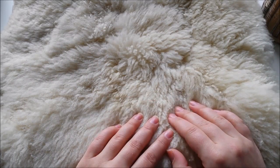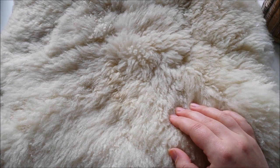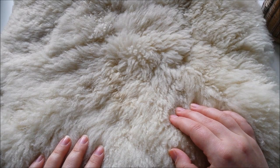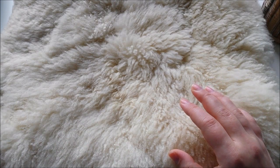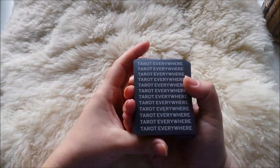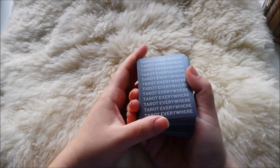So what do I start with? I think I will start with my tarot collection. I honestly don't know the exact order in which I bought those decks, so I will just go with the first thing. So I did make a video on this deck once I got it, which is the Tarot Everywhere.